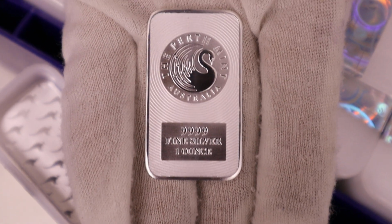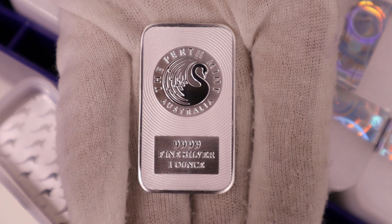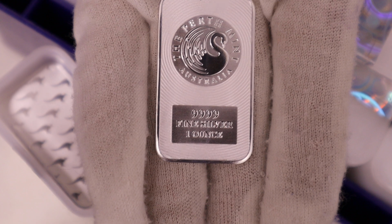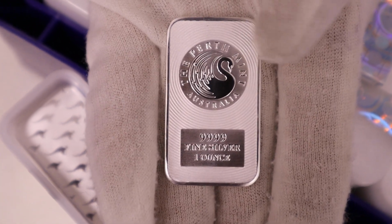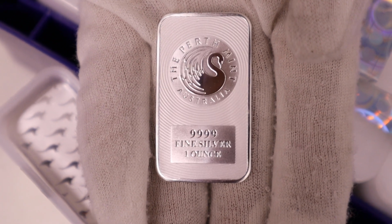I love the concentric circles. However, I guess what you would call that in the frosting. If you can see it, I don't want to touch it, but that's really beautiful. You could almost call it swirling, but it's not. No. And they are a minted bar.